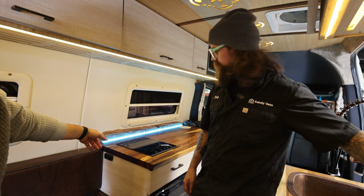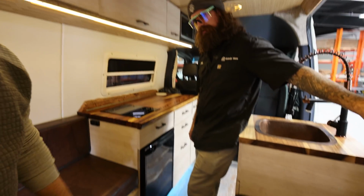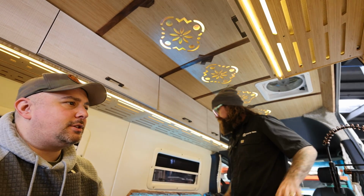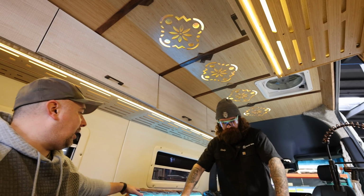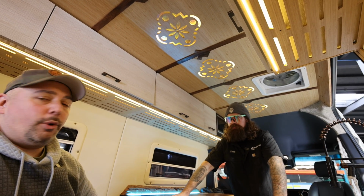This light is on. Let's see, which one is it? There it is. Oh, so we can do toe kick lights too. Yeah, toe kick lights, always. All right, so that's the thing. Again, Steven and I love lights. So can we do the toe kicks? Can we do counters? Can we do ceiling? Can we do under cabinets? Can we do it all? Absolutely. Oh, we're doing it all, baby.